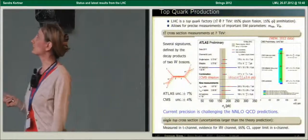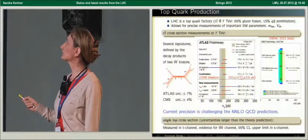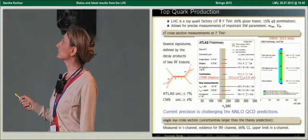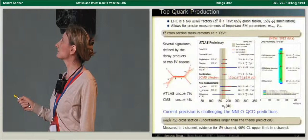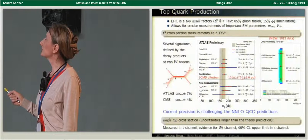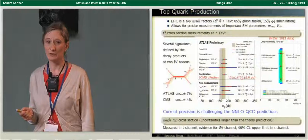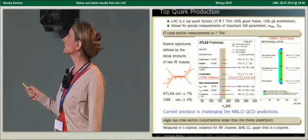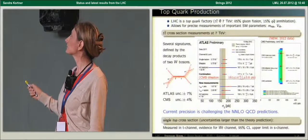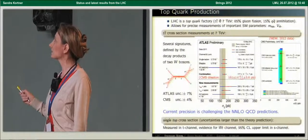Also in the top quark sector, this is the current status of the t-tbar cross-section measurements. Our current uncertainty in ATLAS is 7%, and in CMS they've been able to pull it down to 4%. And with this precision, we are really challenging the NNLO QCD predictions. This is the measurement based on last year's data, and now in CMS we also have the new cross-section measurements for the 8 TeV center of mass energy.